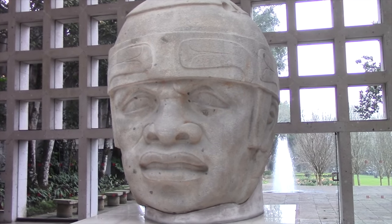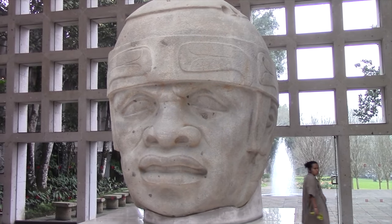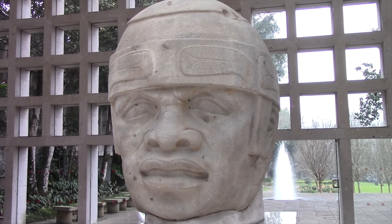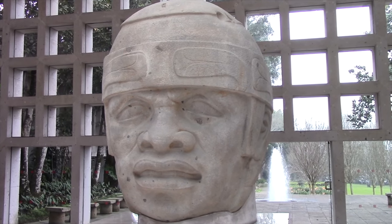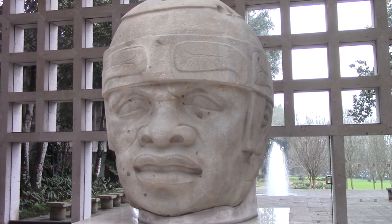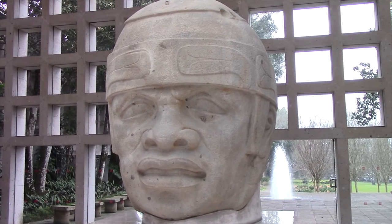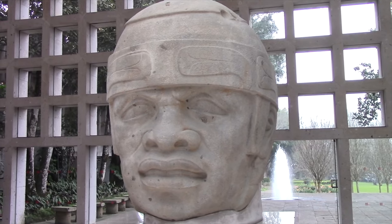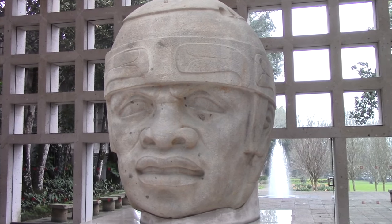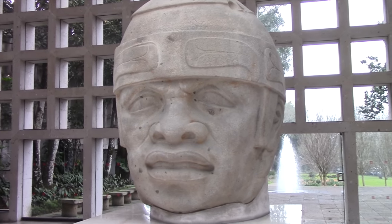So it is quite conceivable that even with Bronze Age tools or stone tools, these Olmec people could have shaped these enormous sculptures. We're going to see, though, if there are also basalt ones, basalt being a much harder stone. So here we are in the Jalapa Museum, and we'll see what else we can find.